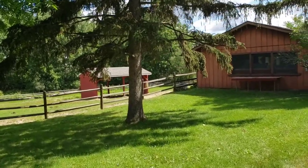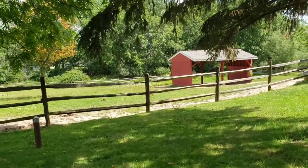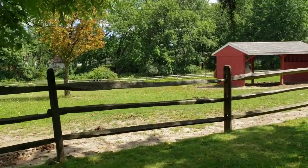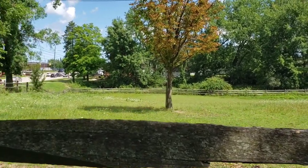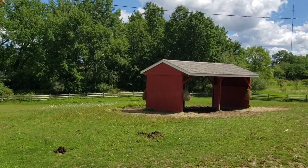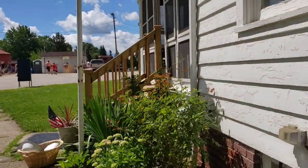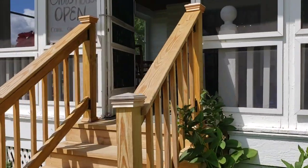They got more stables. Gotta be careful walking here. They got a black walnut tree here. So there's a windbreak. This is access to the cellar. It's blocked off. This is the enclosed patio or porch.